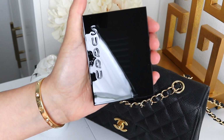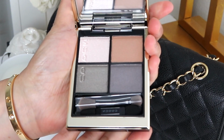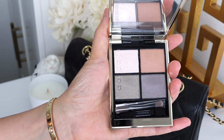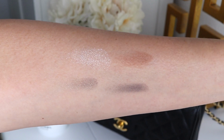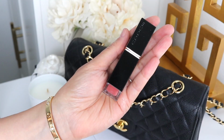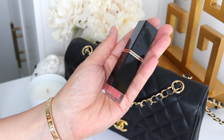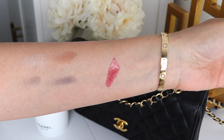We have here a Suqqu eye palette. This palette is 06. And this is in the shade 103.